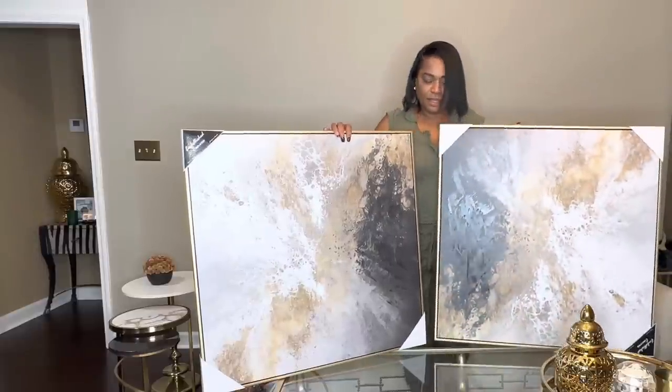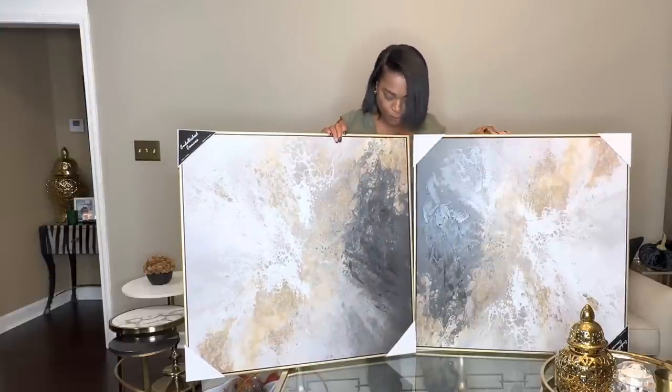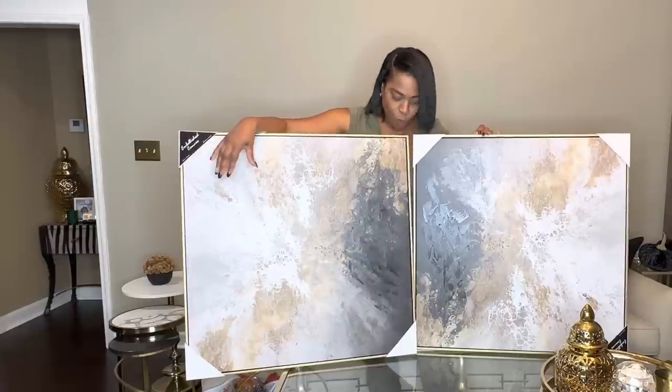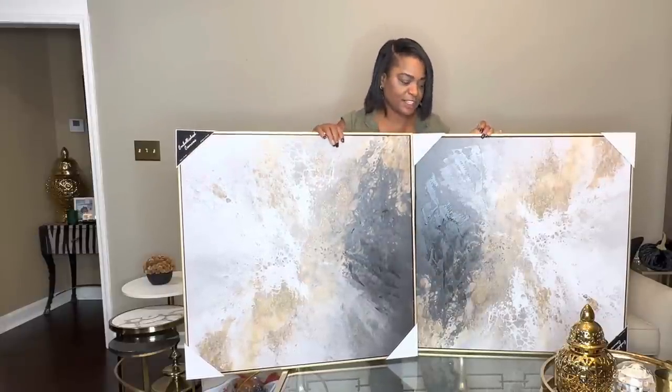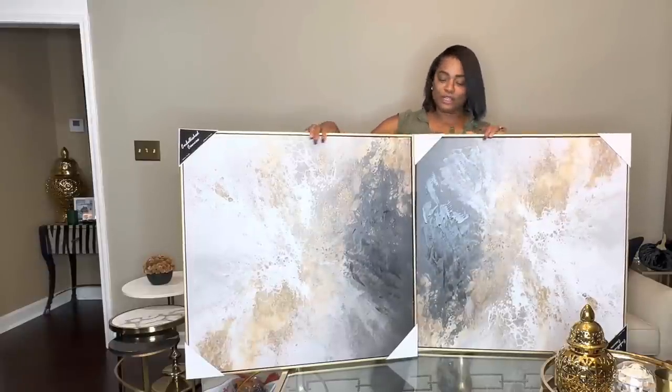And this is the bottom. So this is how they're going to look on the wall. And I prefer more beige, but it's not a whole lot of white in this picture. So I think it'll work really good in our space. So I got two of these. They were $60 each at Home Goods.